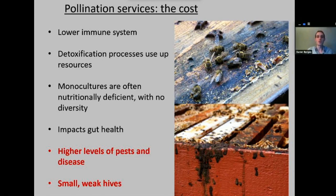And so we often see all of the effects that I mentioned above persist even once they come back. And so those hives don't really get going and get on their feet. And so they tend to stay weak, and then they go into the winter weak, and often don't survive. So that's a pretty bleak picture of pollination services, and pretty stressful.